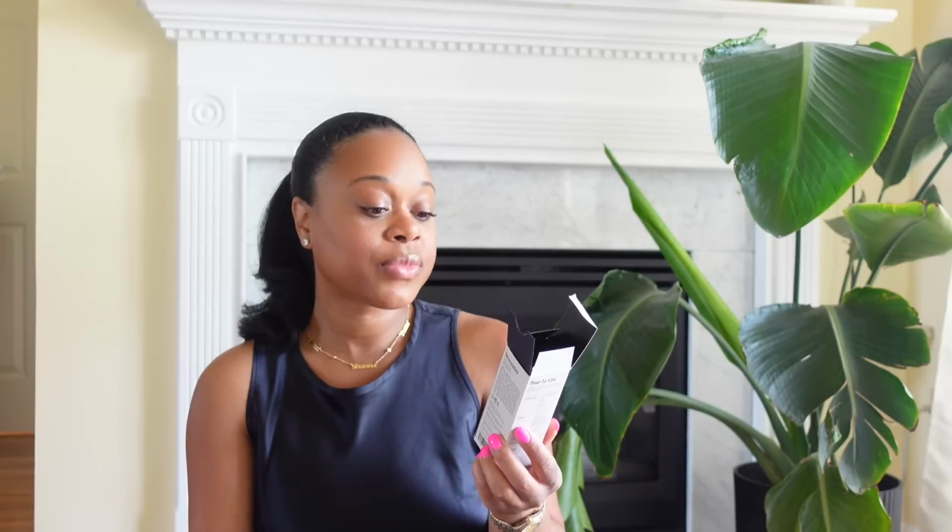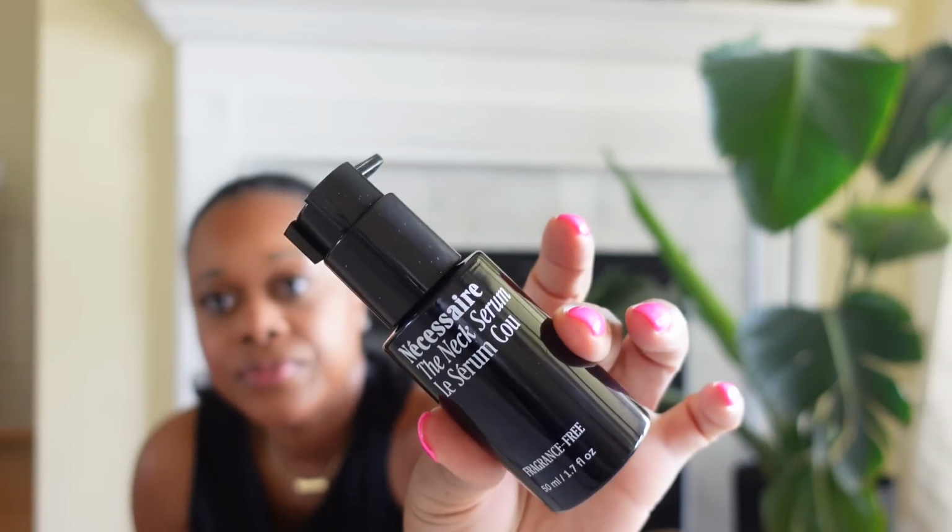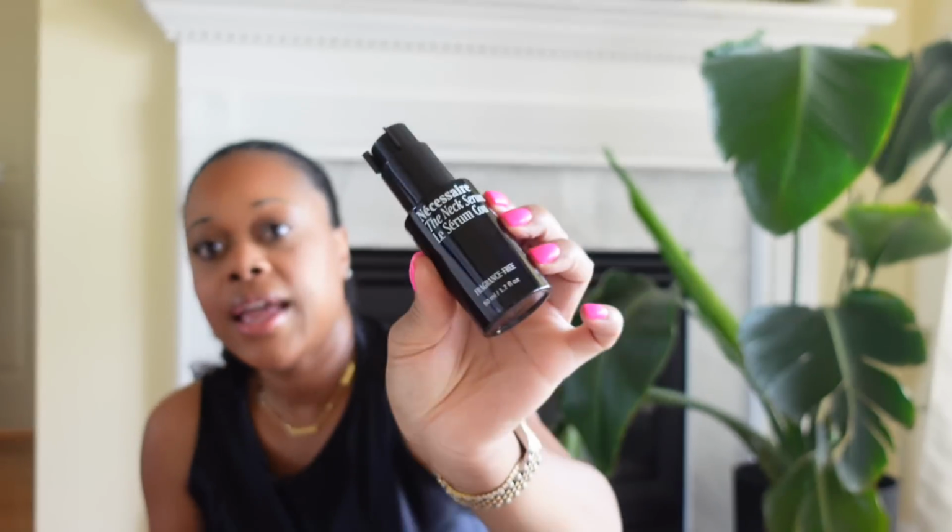It visibly improves the look of lines, firmness, tightness, crepiness, hydration, and radiance. It has multi-peptide, it's a multi-hydration. It has squalene, rose water, niacinamide. I love squalene, so that's great. It's fragrance free. And yeah, I am very, very, very excited to try out this neck serum, and I will definitely let you guys know how I like it.